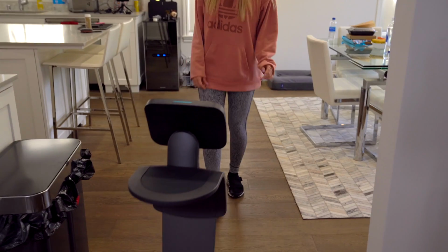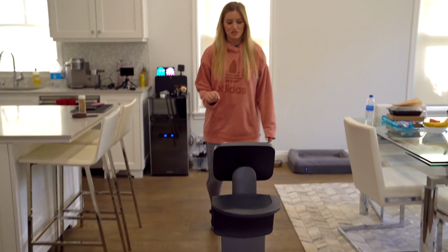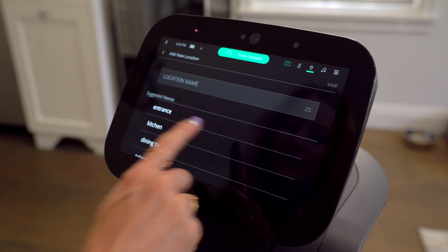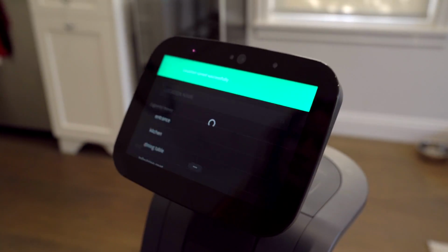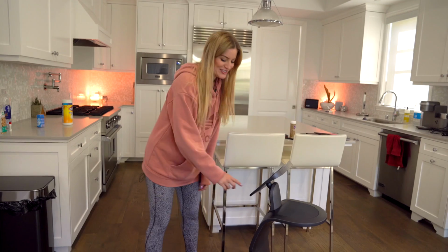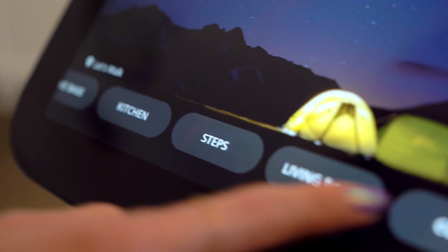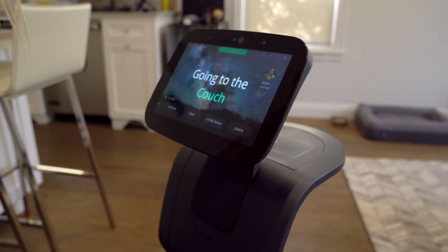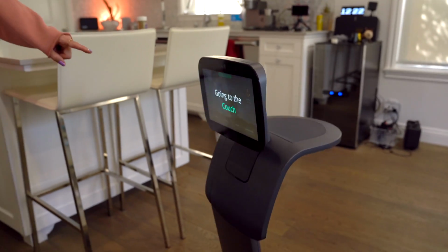So there's two different ways that you can set different locations. You can say it verbally, or you can just press this little button right here, which I'll show you guys. You can press right here and set as new location. So we're gonna set this as kitchen. I successfully saved the kitchen location. So I have a few locations set. You can see I have kitchen, steps, living room, couch. So I can either tell TEMI to go to one of these, or I can just press where I want it to go. So let's go to the couch. It's going to the couch.